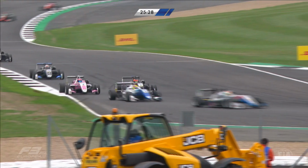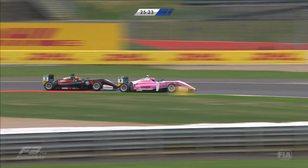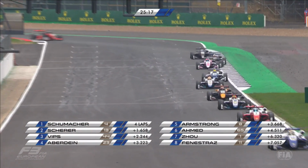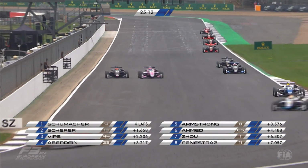So Mick Schumacher heads towards the line, and then you've got 5 rookie drivers all queued up behind him. Impressive stuff this. Scherer, Vips, Aberdeen, Armstrong, Ahmed, all new to the championship this season. Then you've got an old stager, Guan Yu Zhou, 2 more rookies, 8th and 9th, Fenestra and Schwarzman.